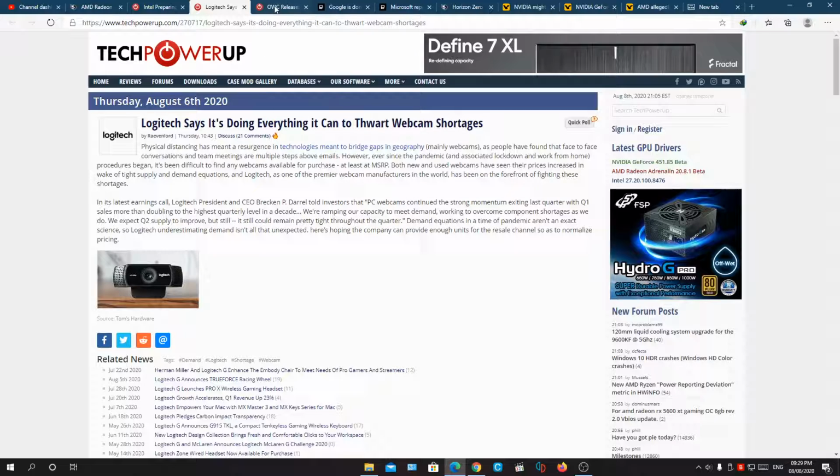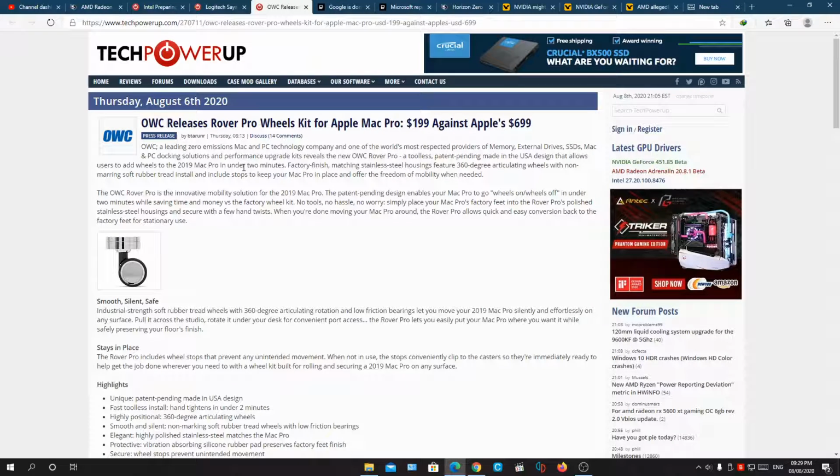Okay, next, OWC. OWC releases a Rover Wheels kit for the Apple Mac Pro for $199, and that is very good. You know why that is very good? Because Apple released its wheels for $699. Now, tell me which price is better. Well, it's obviously $199, but you can see that this is a more no-brainer type of purchase. If you need wheels for your Mac Pro, go with the cheaper one. Wheels don't need to be that expensive.